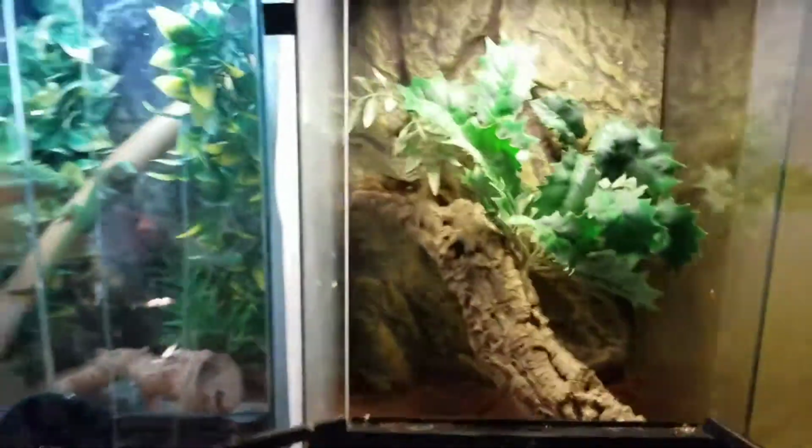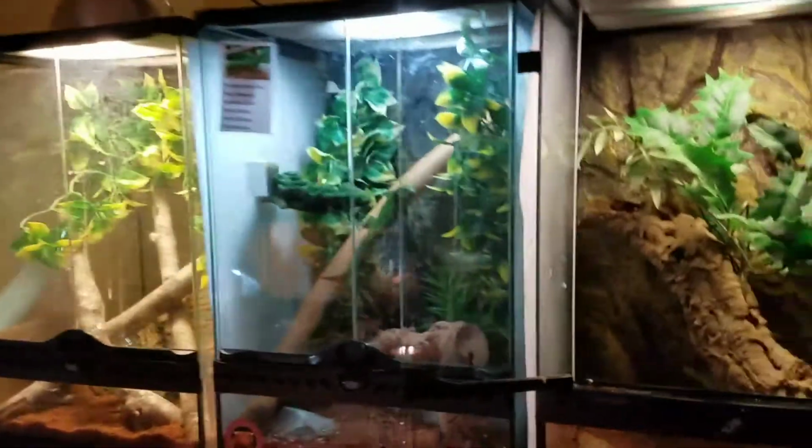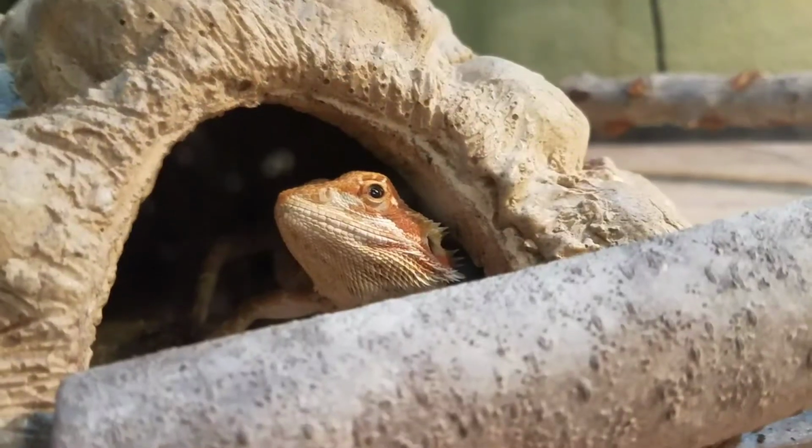Man, I wish he was out. He's got some really cool colors. But yeah, I kind of had to ransack his enclosure, which kind of sucks. But yeah, that is my arboreal region. And last but not least, we have my bearded dragon.